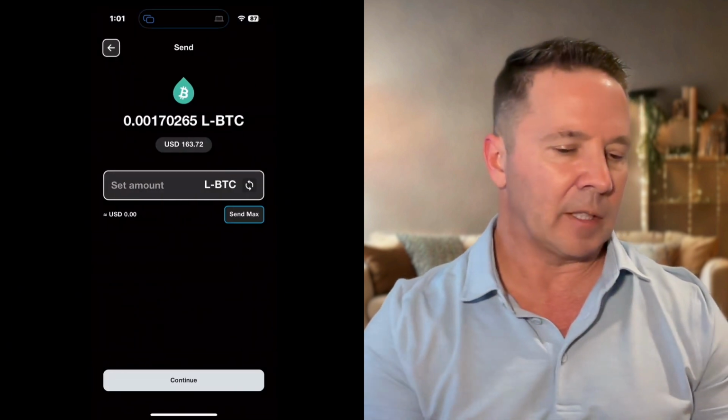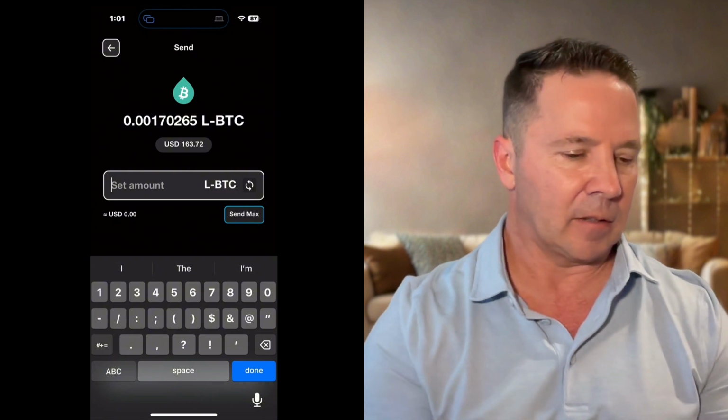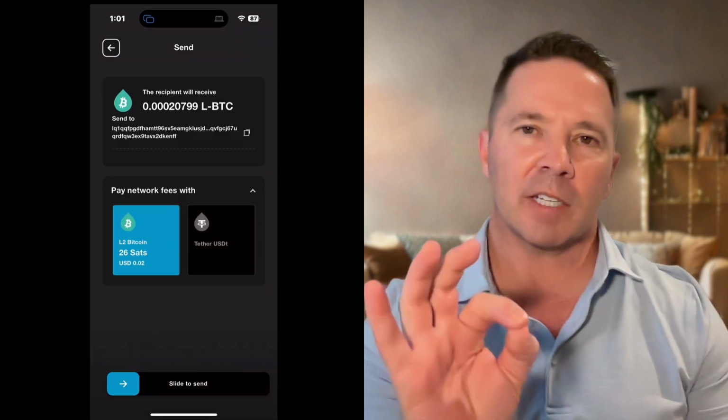And how much liquid Bitcoin do we want to send? I don't know. Let's send in US dollars. Let's send 25. Nah, 20. $20. Done. I'll press continue. And again, this is a liquid wallet to liquid wallet transaction. Look at the fees, $0.02. So 2 cents or 26 sats.